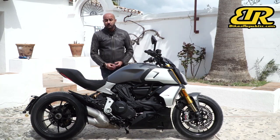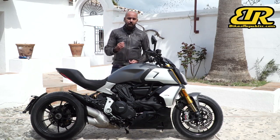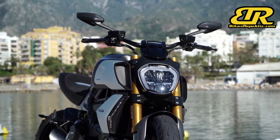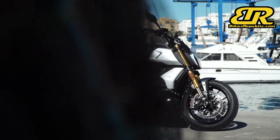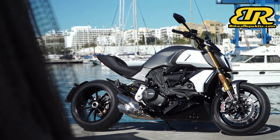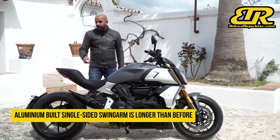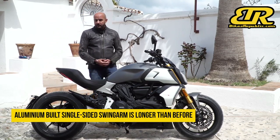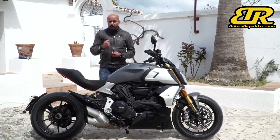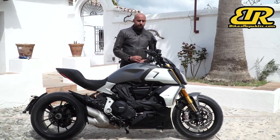In sport, I would say it should be reserved for the most experienced riders, or after you spend a lot of time riding this bike, because sport really brings out the sportiness in this bike, to say the least. Anyway, the single-sided swing arm, beautiful. It's not carried over from before. It's an all-new single-sided swing arm, and it gives this bike a lot of confidence in the corners. The suspension at the front, beautiful.